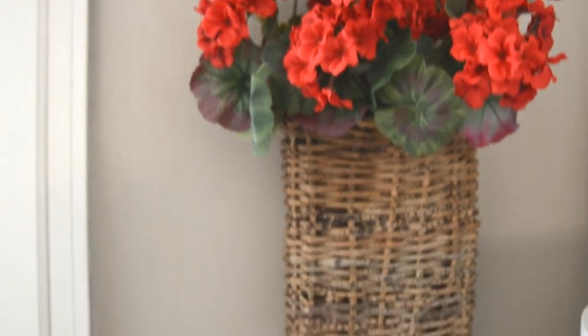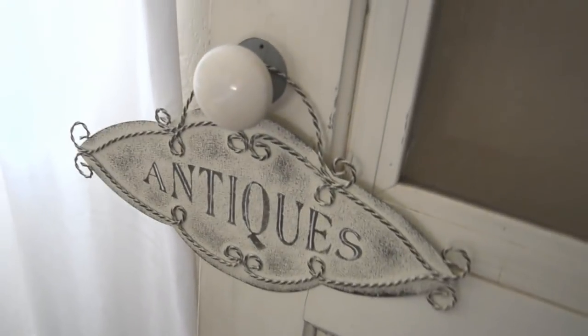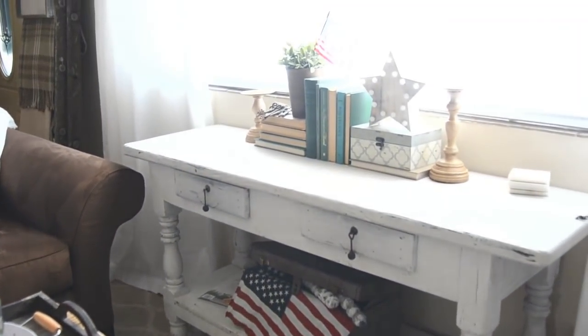The hanging basket I got at a thrift store as well as this cute little metal antique sign. The knob on the vintage antique screen door, I got both the knob and the screen door at antique stores at separate times, and the knob luckily just fit the door pretty well.